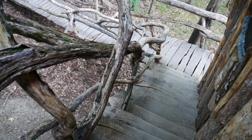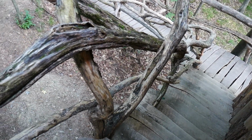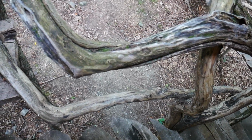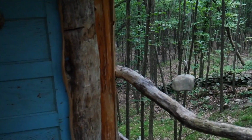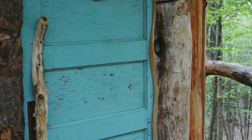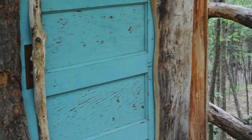Alright, now back out over the bridge, and we're heading upstairs. See if I can do this without killing myself. Look at the railings here going up the stairs. It's very spider web-like in its intricacies. The whole place really is a work of art. So here's the door with another weight, drilled through rock mechanism. I love the pop of this door too, that goes to the upstairs bedrooms.